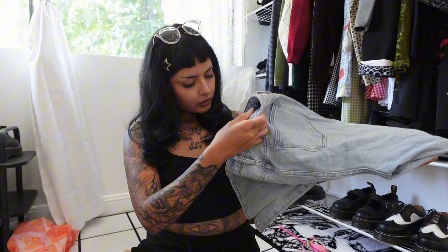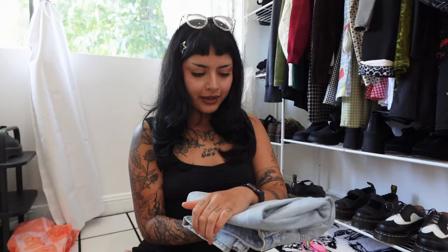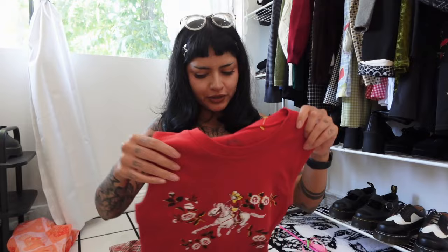I got these blue jeans. Oh, I thrifted these today. They're blue jeans from PacSun and they fit me. They're a little short, but I think that's just the style. This is also from today. This was actually, I don't remember if this was my first find or this dress. I'm pretty sure it was the dress. I love how they're both red.